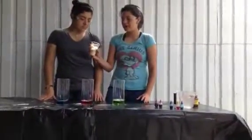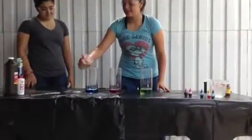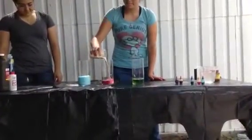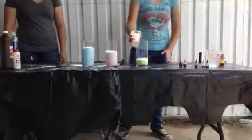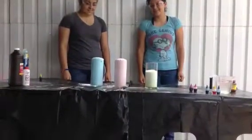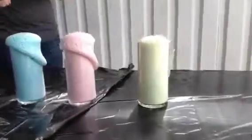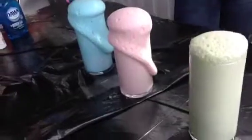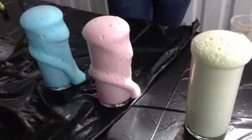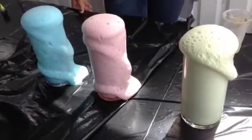We're going to pour the yeast and water into each one. So you're gonna keep back. Ready? It's not gonna go as fast as you want it to go, but do it. So what's happening is the yeast acts as a catalyst to remove the oxygen from the hydrogen peroxide. Right? Did you record that? This is also an example of an exothermic reaction.